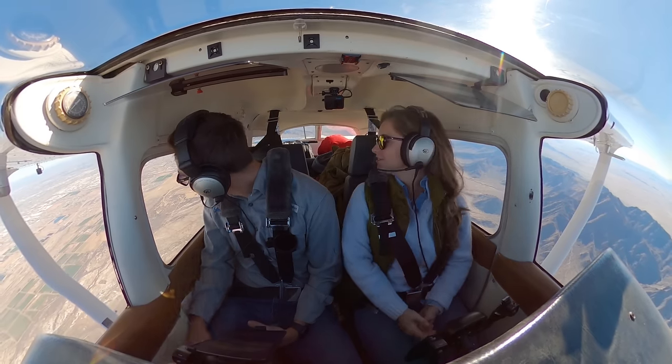Van Nuys Tower, Skyhawk 80 at 9901 is approximately 5 miles to the southeast, inbound for a full stop. We have uniform. Skyhawk 80 at 9901, Van Nuys Tower, right base runway 34 right, clear to land. Right base runway 34 right, clear to land, 80 at 9901.